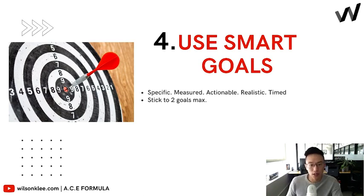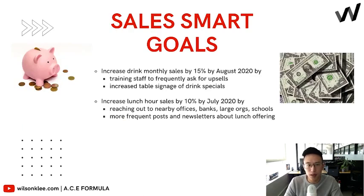So just to share with you guys some examples. Okay, an example of a SMART goal. Increase drink monthly sales by 15% by August 2020. So this is a very, very SMART goal because it's specific. We're talking about specifically drinks sales. We're not talking about your food sales. We're talking about specifically drink sales.